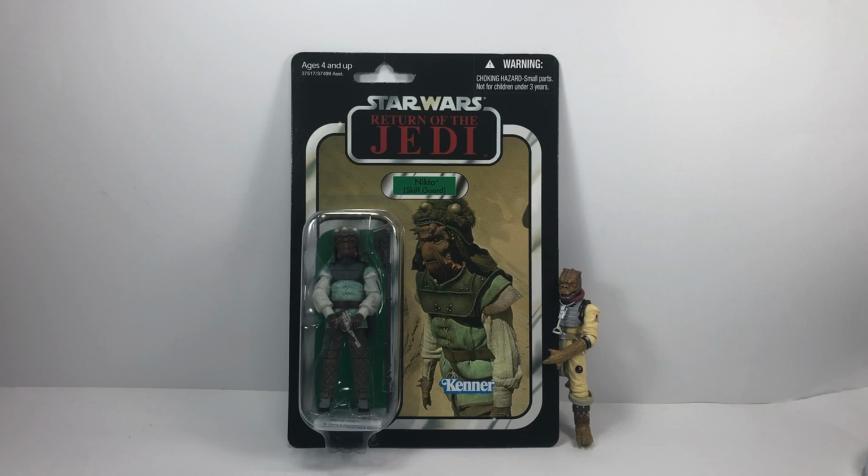In 10th place, we do have Nikto, the Skiff Guard Nikto. Again, it's so difficult to put these figures in any type of list, but this is my opinion. I'm sure you have your own opinion of where these figures sit and which one's the best and which ones are not so good. So let me know in the comments below. I'll be glad to know your opinions on this.